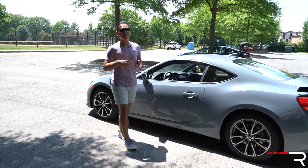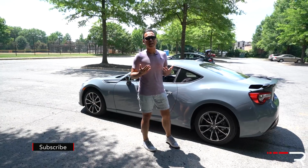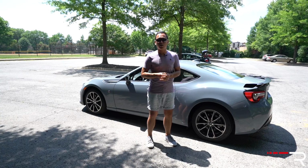The engine, although it is still kind of lacking in power, when you rev the engine out, and if you're okay with a little bit of a lack of torque, this thing still kind of makes you work for it. So it's very much a pure sports car experience that a lot of enthusiasts are still looking for today.